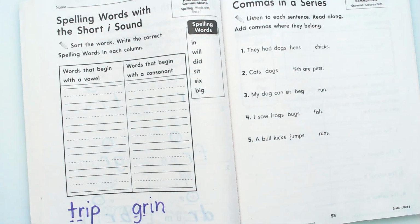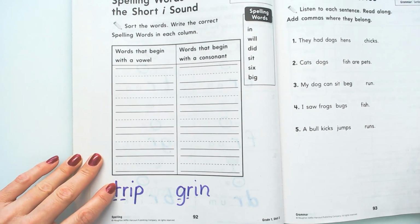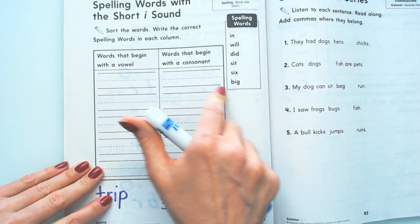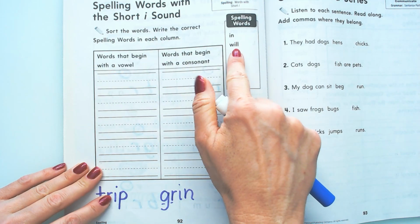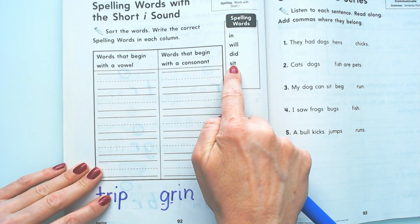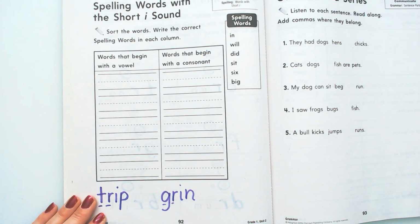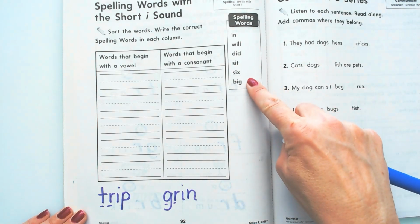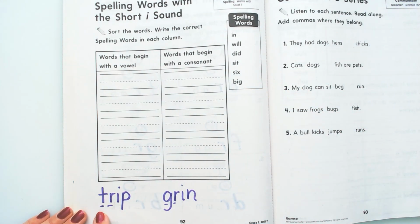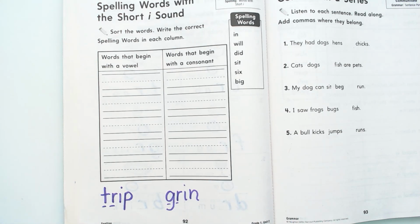All right, let's get going on this then. We're going to practice our spelling words here, and it says these are spelling words with the short I sound. And we noted that all of them had I's in them. The short sound of I says I. Here's our 2 challenge words. They're not on this list, but I just wanted to write them down here, trip and grin, just to get them in your mind for Friday.